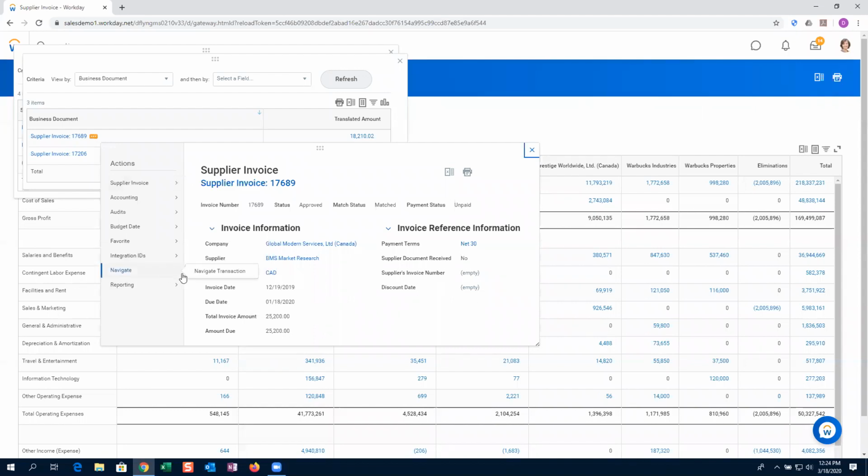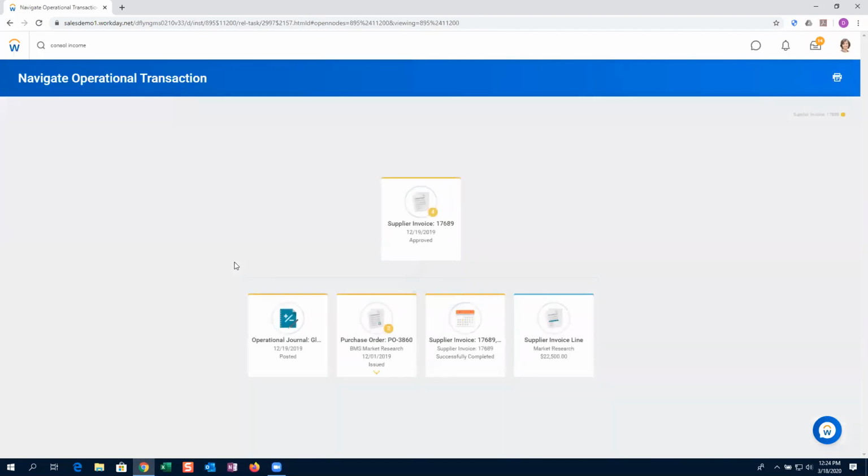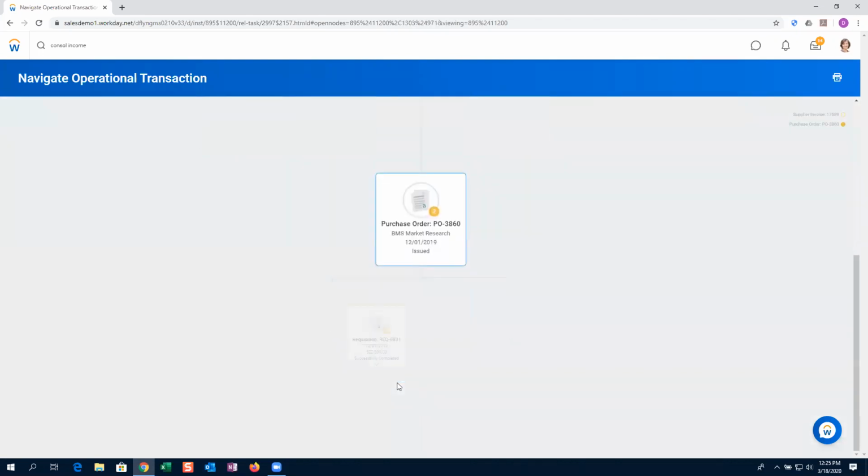Beyond just having those capabilities, what Workday also does is it allows you to navigate the transaction beyond just what that invoice was. We can now see all of the related activity. So the AP invoice, we know, created a journal entry in the GL. But what we can also see is that the invoice originated from a purchase order. If we were to scroll down and navigate through this diagram, what we could see is the purchase order originated as the result of a requisition. And we can drill into the requisition, we can see who submitted that requisition and all of the surrounding details.